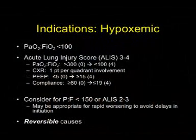So for our hypoxics, these are our criteria. Now we say P to F ratio less than 100, but actually in our case series, it's closer to 50. And I don't think anybody would put somebody on if they had a P to F ratio of 90, although it may come to that someday as our results improve. Key is reversible causes. Make sure you have a reversible cause. Know why you're going on, what you're supporting.